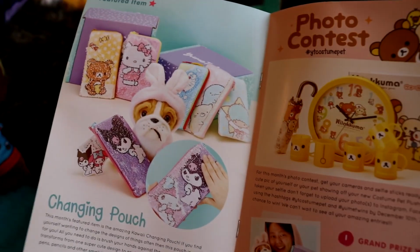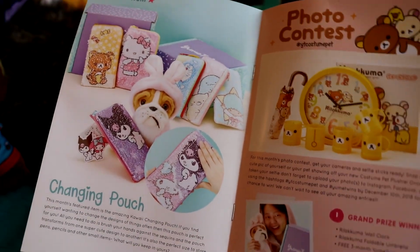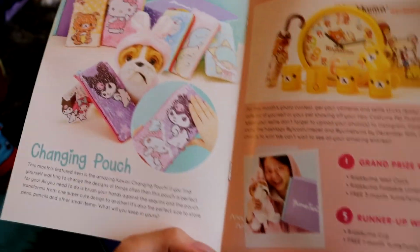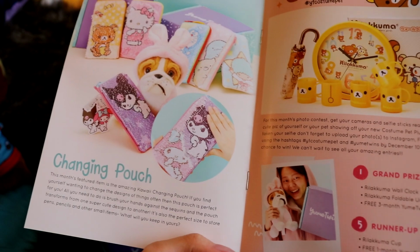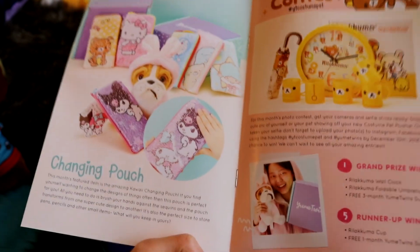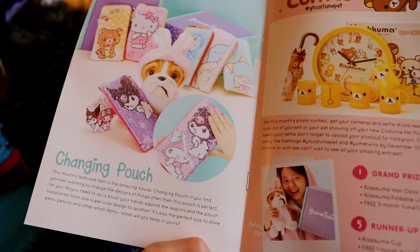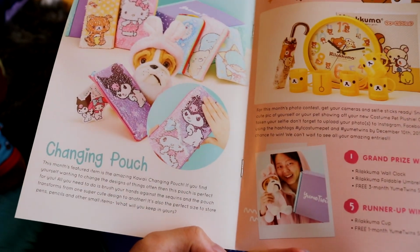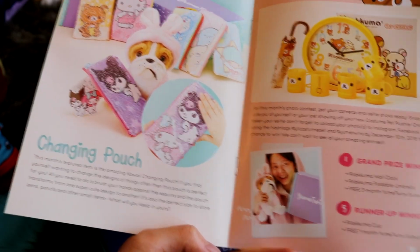So, the changing pouch. This month's featured item is the amazing... I can't speak today. It's the amazing Kawaii Changing Pouch. If you find yourself wanting to change the designs of things often, then this pouch is perfect for you. All you need to do is brush your hands against the sequins and the pouch transforms from one super cute design to another. It's also the perfect size to store your pencils, pens, and other small items. What will you keep in yours?